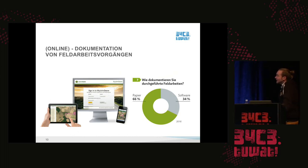It's very interesting to see how agricultural farmers document their stuff, and only 34% of agricultural farmers in Germany actually document their produce electronically.